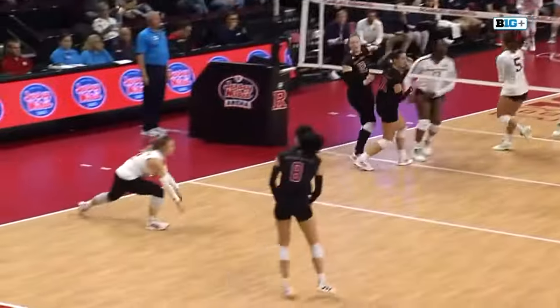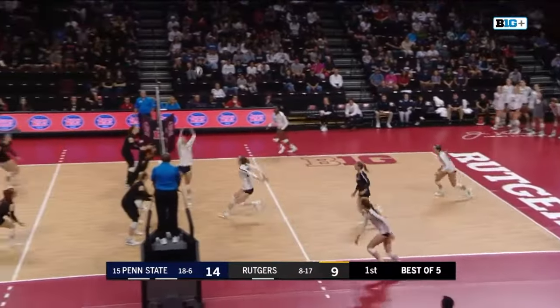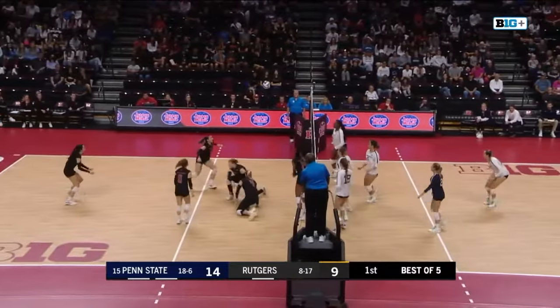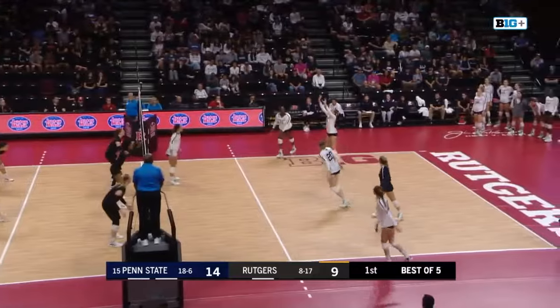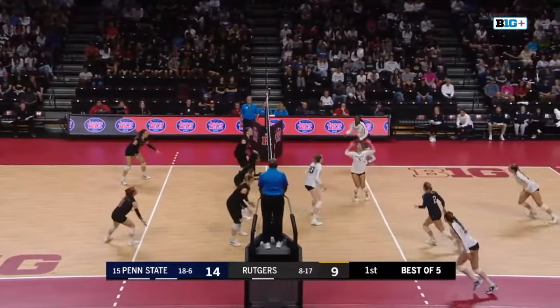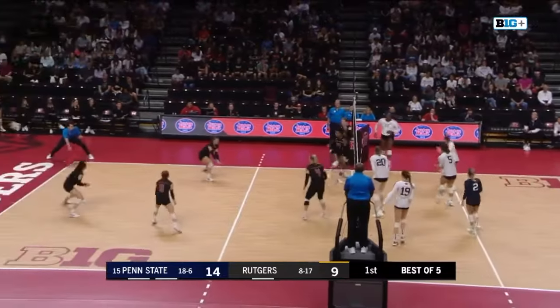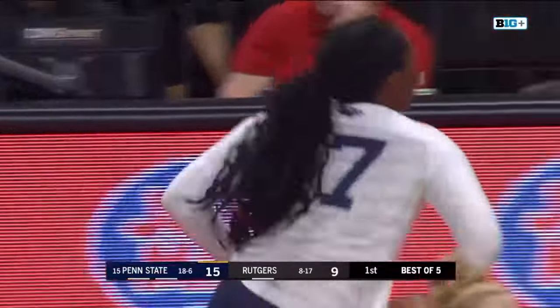It's just right at the apex of her jump. DeLoe able to save it. Malone's got to bump it. In the middle, Vernon that time met Holland. Now they go to Weatherington, and she crushes another. Zoe Weatherington bringing out the highlight reel kills here in the first frame.